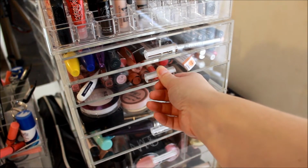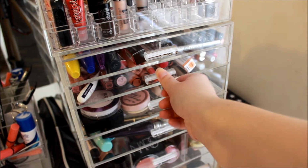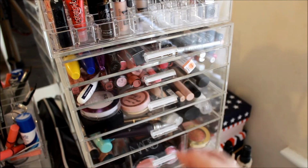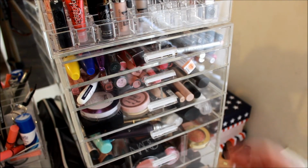So if I had the choice again, I probably would have bought the original beauty box just for that, because I can't see this one lasting forever, if I'm totally honest. I kind of think they will break sometime.